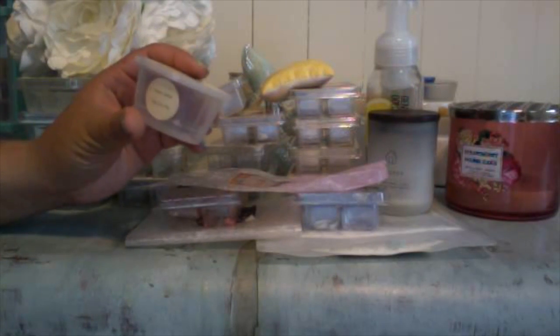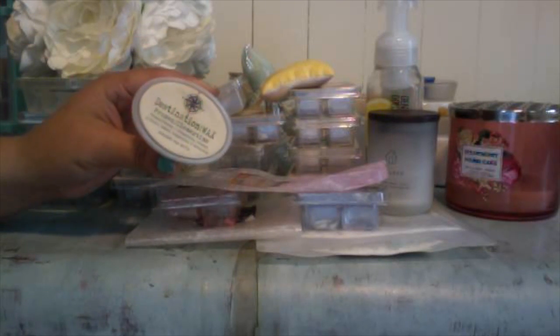From Destination Wax, I finished Frozen Clementine. Thank you, Amber, for this one. This is awesome, but I think this is an amazing scent for winter. Like, I should have saved this one. I don't know what makes it cold, but there is something in this. Maybe it's the bergamot. You just get a blast of almost like a sinus soother meets orange. It was a surprising, really good scent. Should have saved it for winter though.